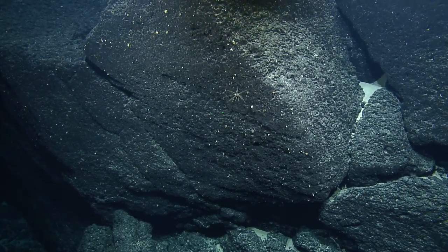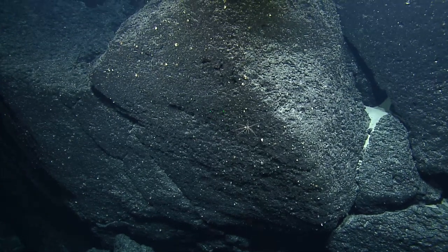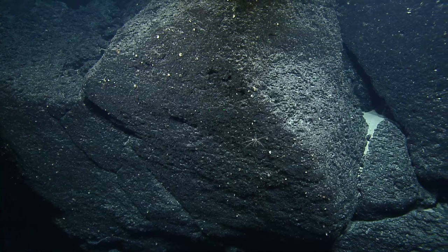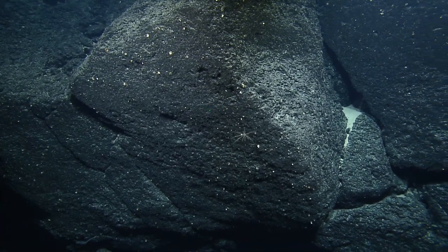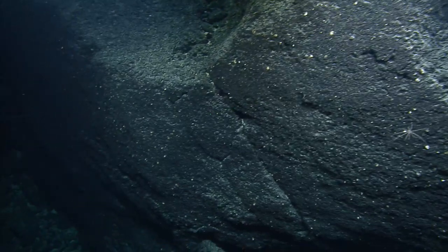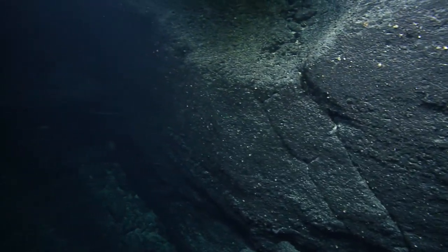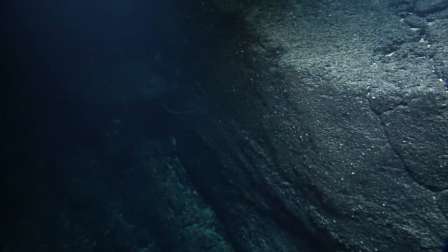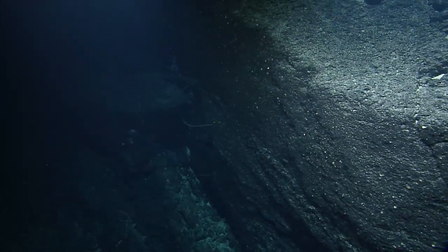Well, now that we're closer, I'm almost wondering, is it a crinoid? It looks almost like it's waving its arms. Do you want to zoom in on this as we pass? That would be cool. Zoom past. It's a different one. What a really cool sheer rock face. Yeah, in Atalanta, you can see it's this big block.